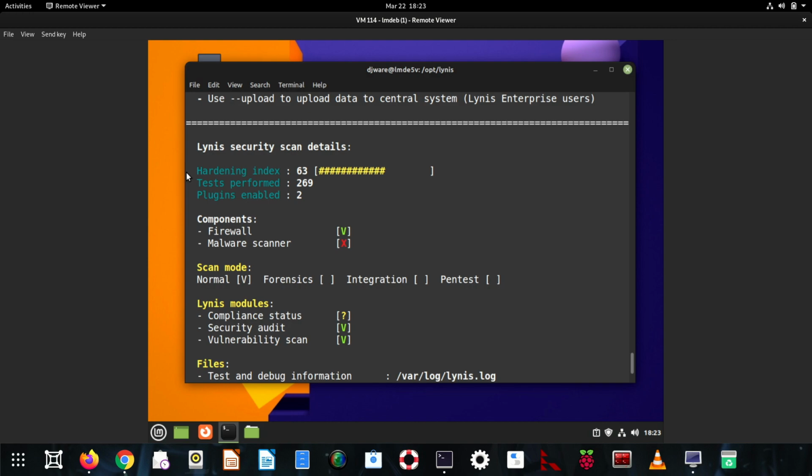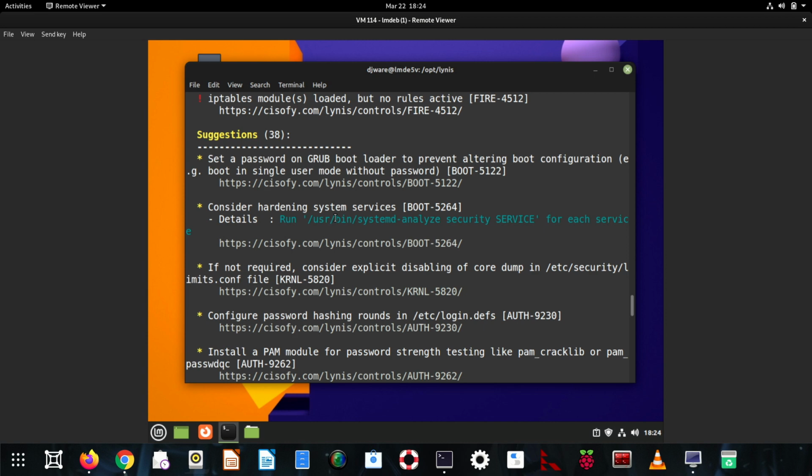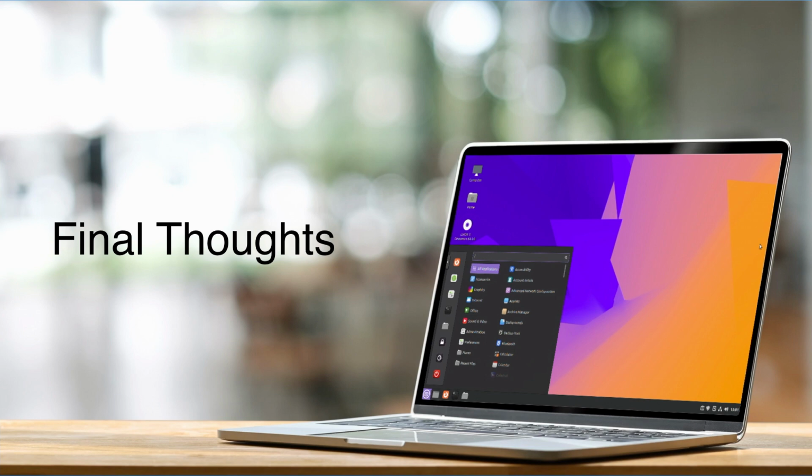269 tests were performed. I'm going to bet it's probably a firewall issue. This is all fairly straightforward. The only other thing I haven't done is this. And we're looking at 5.10.103-1. That's probably the most current release of Debian's kernel. Yeah, we already know this is about 6 gig, I think, is what we said. Yeah, 6.2.